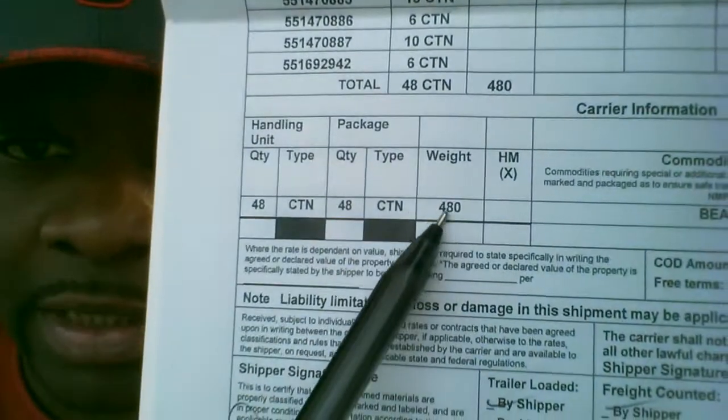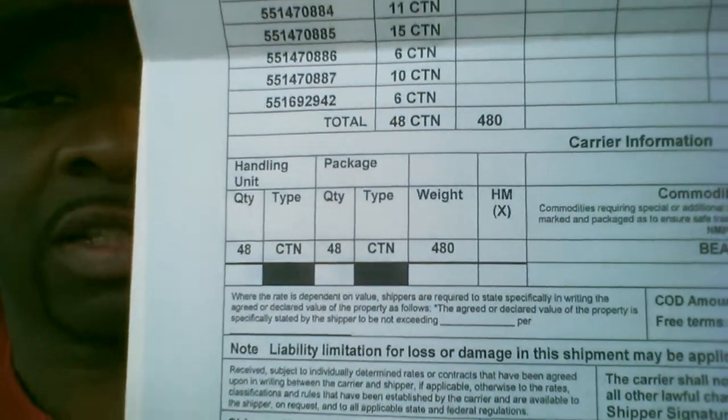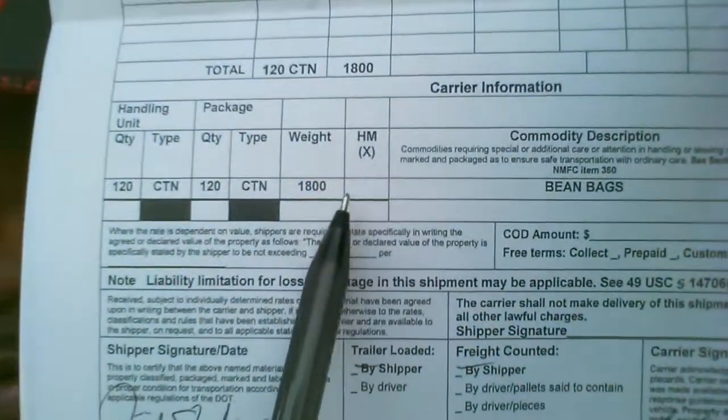And when you get your paperwork, don't just look at the front page, because if you look, you see the weight is 480 pounds and it's 48 pieces, right? But don't go off that. Go to the second page, because the second page has the actual total, 1,800, and it was 120 pieces. So I didn't have to scale it because I was nowhere near 40,000 pounds. I was good to go. I didn't have to do any scale, and I just kept rolling. It wasn't that much weight. So that's how that goes.